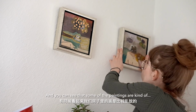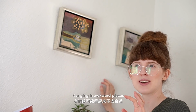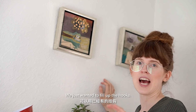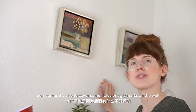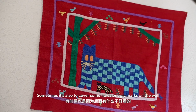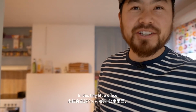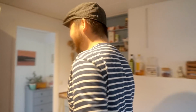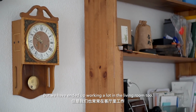And if you can see that some of the paintings are kind of hanging in awkward places, it's usually because there's already a hook there and we didn't add a hook ourselves, so we just wanted to fill up the hooks. And sometimes it's also to cover some ugly holes or marks on the walls. But we have ended up working a lot in the living room too.